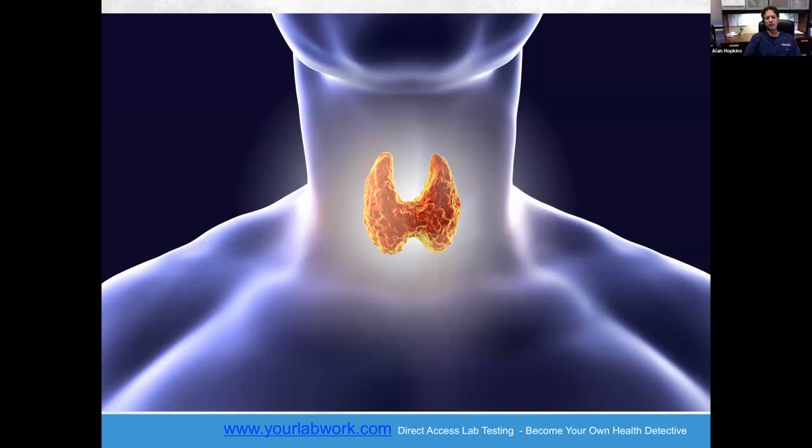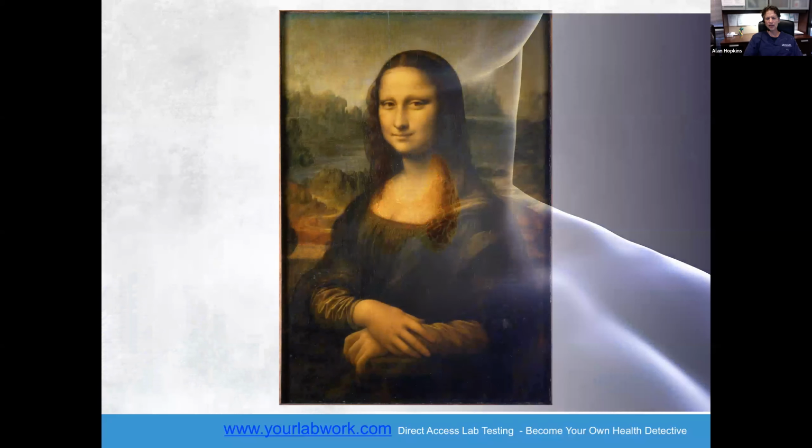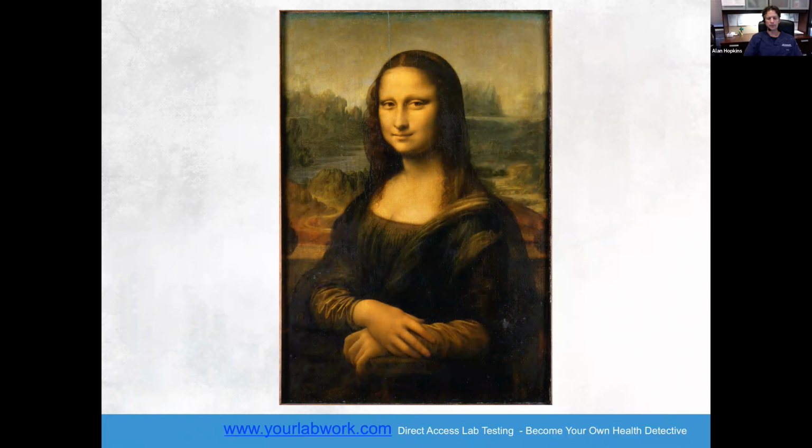So here's an example of a thyroid. Now, thyroid is a hormone, right? This is what it looks like in the neck, kind of like an H, or you might imagine a butterfly. And this is somebody who was thought to have thyroid disease. A couple of doctors at the Mayo Clinic felt, by looking at this photo, that Lisa, the Mona Lisa, had hypothyroidism because she had some of the findings of it. So what are the findings of hypothyroidism?